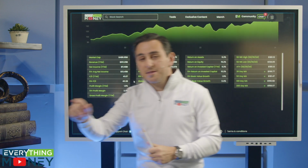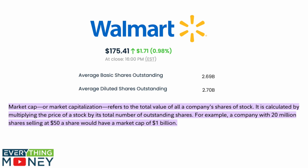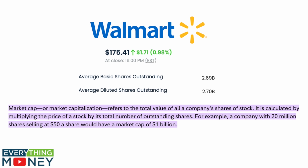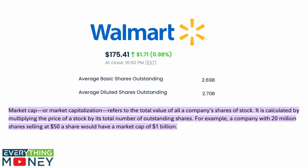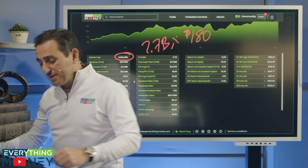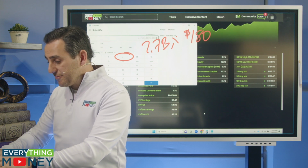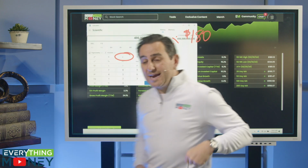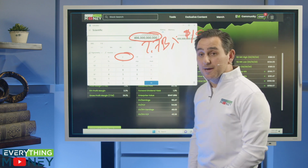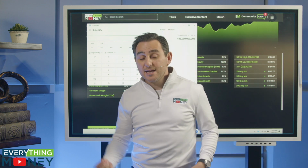Well, currently the market cap of Walmart is $487 billion. How do you calculate that? The 2.7 billion shares outstanding multiplied by $180 per share. Just to show that to you, let's pull up a calculator. We have 2.7 billion shares times 180, $486 billion market cap.